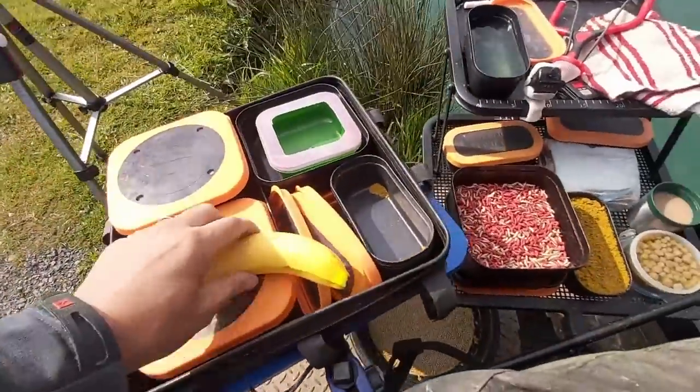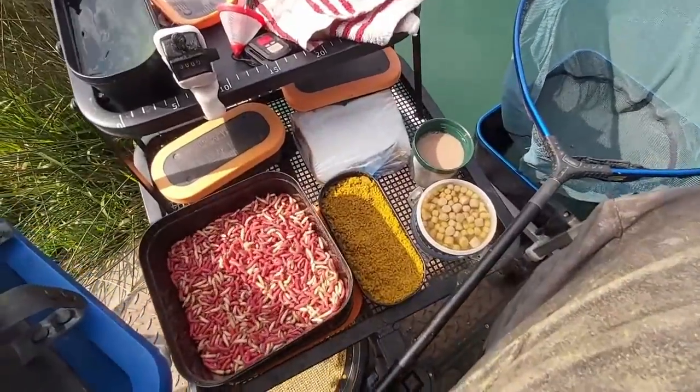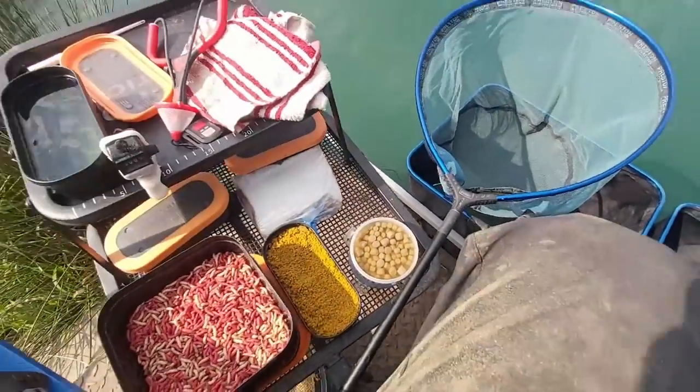I've got a banana, but that's not for the fish, that's for me. That's all we've brought with us, not complicating it. There's a little brew for the fishermen.